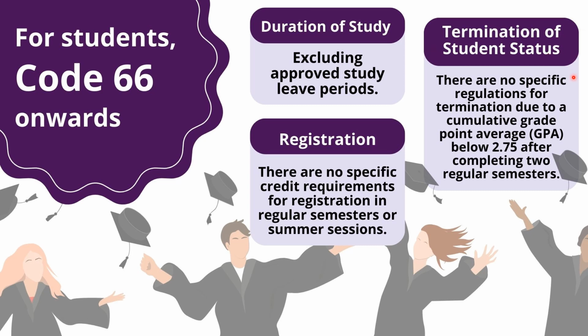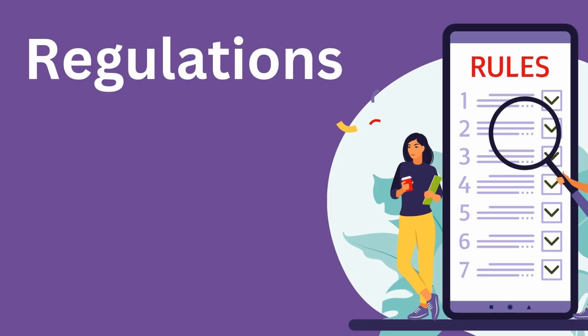There are no specific regulations for termination due to a cumulative GPA below 2.75 after completing 2 regular semesters. And now, let's move on to the regulations. There are a lot to know, but I will highlight what is important.